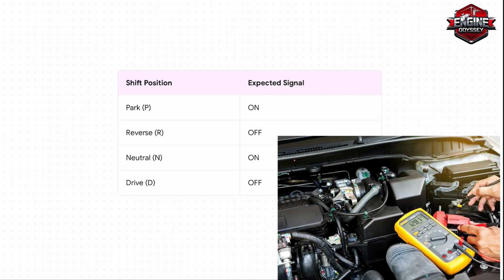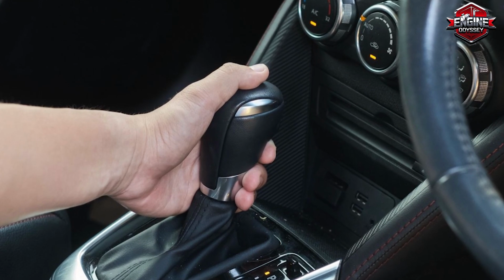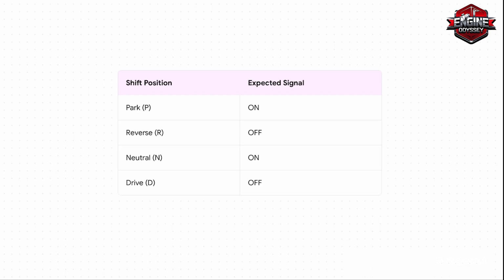It's actually pretty simple logic. The car's computer is only supposed to get one on signal at a time. So when you're in park, it expects to see the park circuit light up and everything else should be off. The P0705 code pops up when the computer sees something that just can't happen, like if it gets a signal that says you're in park and drive simultaneously. It knows that's wrong and it throws a flag.